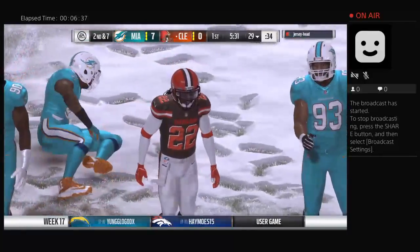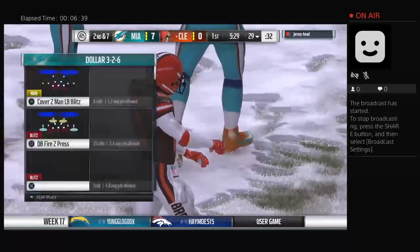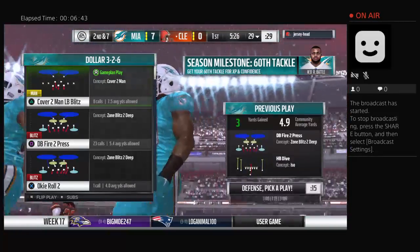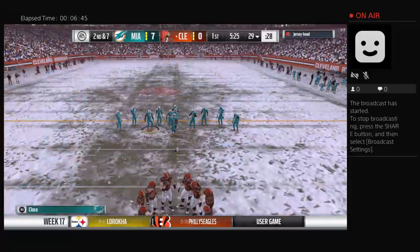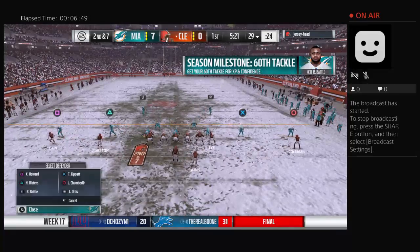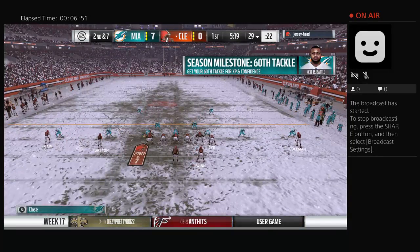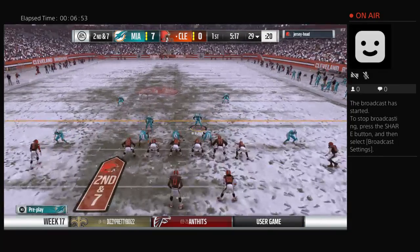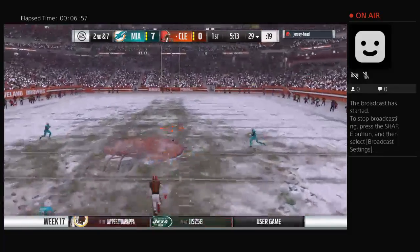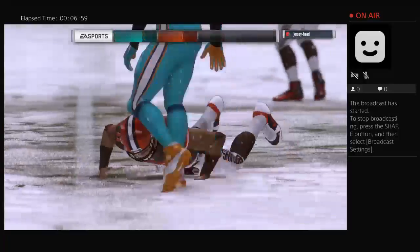It's really simple to say that they know their identity, that they are a passing team. But one of the reasons that they're so successful, they know how to mix in the run and make sure that they keep the defense off balance and not able to just simply say, let's go get the quarterback and disrupt things. Now a shotgun snap as they'll look to throw. And his throw here's incomplete.